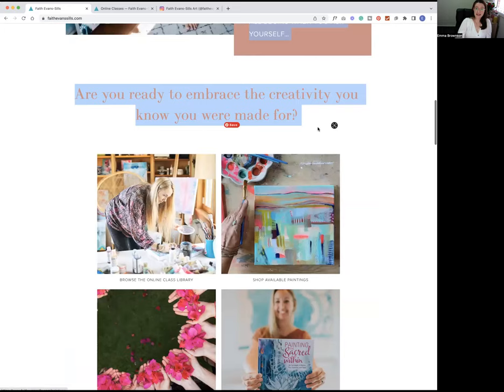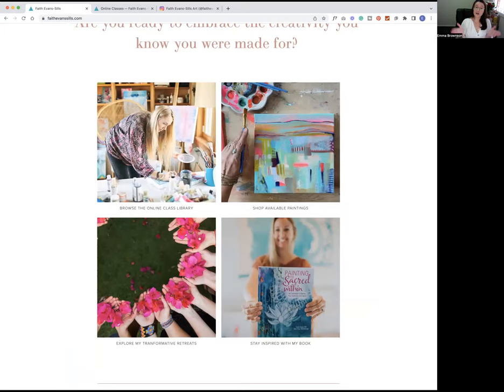Okay. Then we get into your offerings here. So you've got kind of the four. I'm wondering if maybe you can make that four across in one line, so that we're able to see that a bit bigger. Or maybe that's not the issue. Maybe the issue is that I feel like the photos are so dominant and the text is so small.